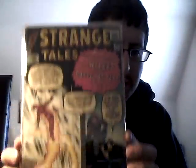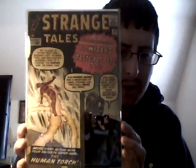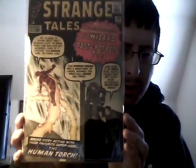And I recommend this to anyone trying to invest in old Marvels because, as of right now, this book is really not worth a whole lot. But it's the very first appearance of Doctor Strange, and it gets overlooked. You compare the prices of Daredevil #1, Hulk #1, all that. I mean, Doctor Strange doesn't get any respect.